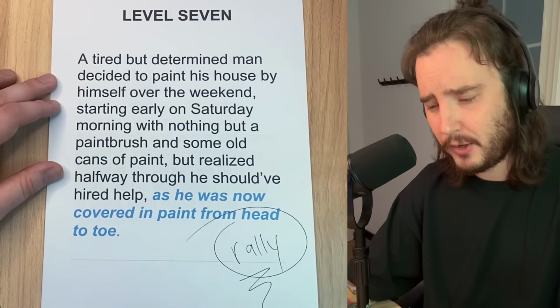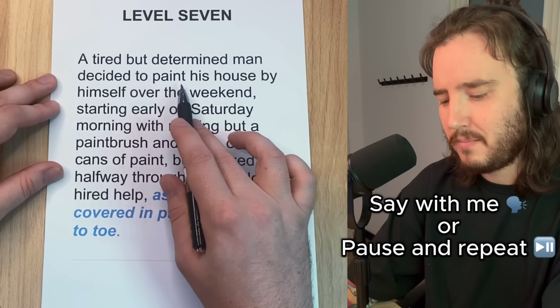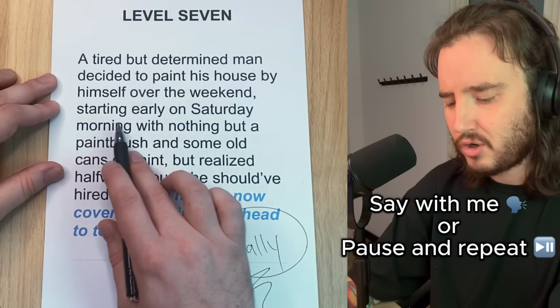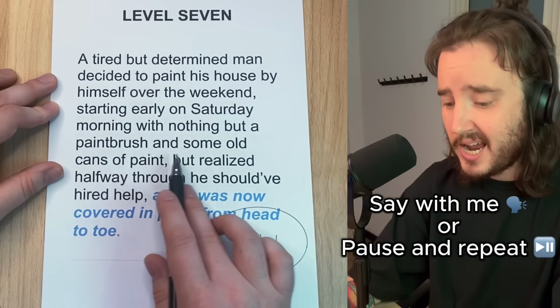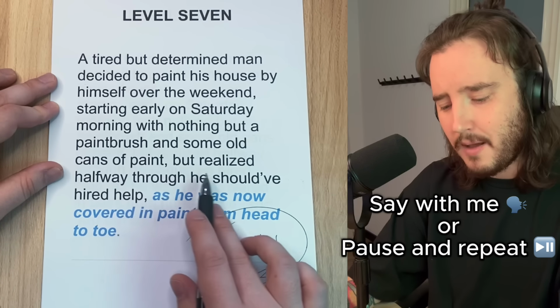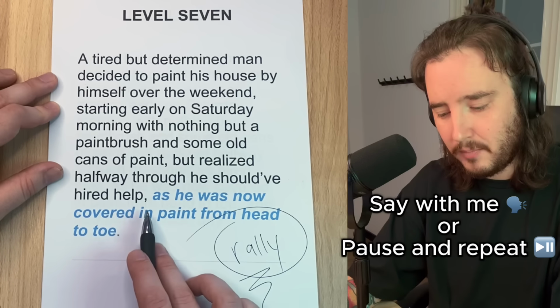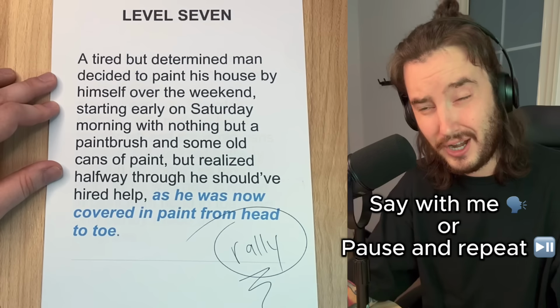Okay, ready? Slowly now. A tired but determined man decided to paint his house by himself over the weekend, starting early on Saturday morning with nothing but a paintbrush and some old cans of paint, but realized halfway through he should have hired help as he was now covered in paint from head to toe.